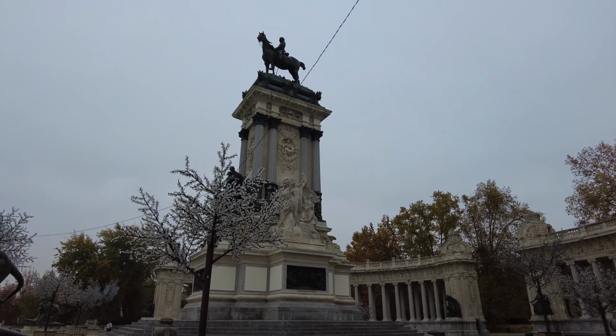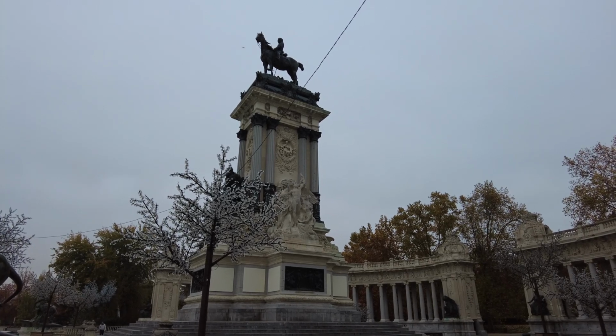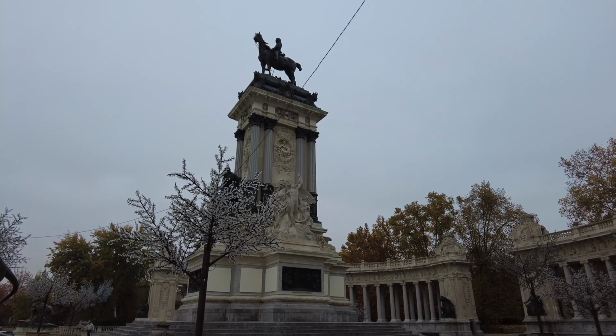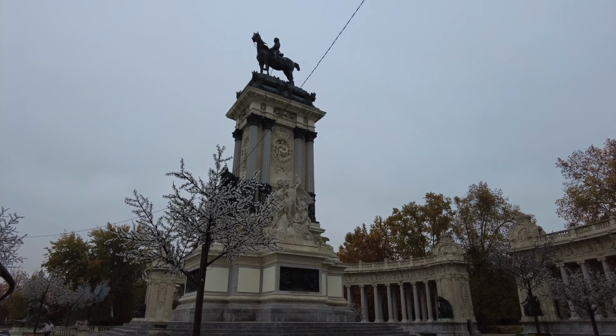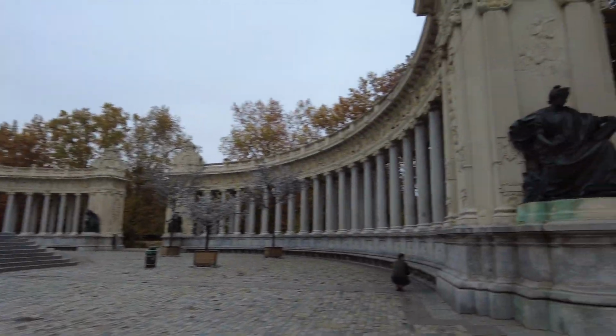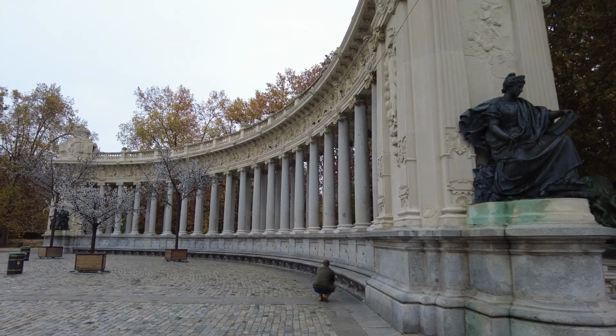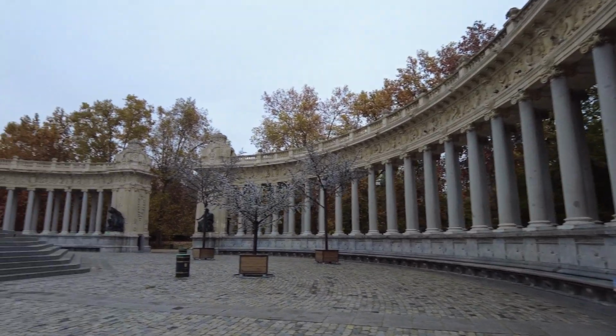This monument, I don't know who is on the horse in the top of this monument, but it looks very beautiful. Looks very beautiful. Have a lot of statues.